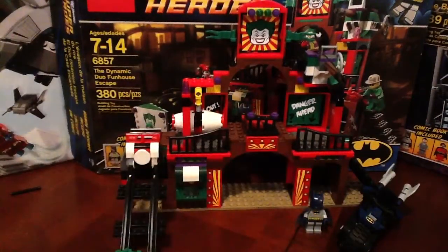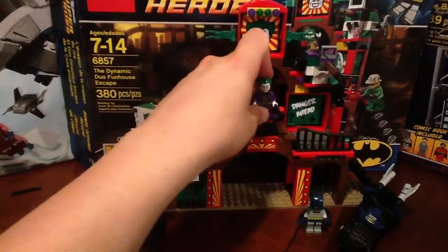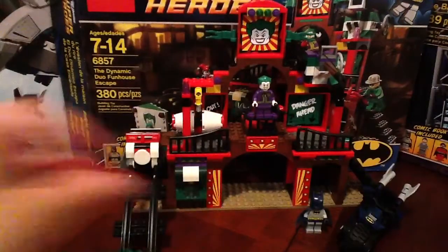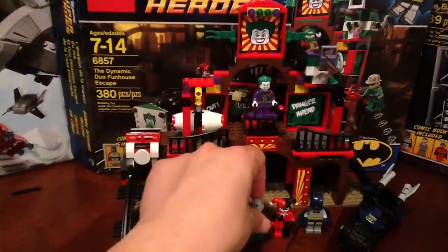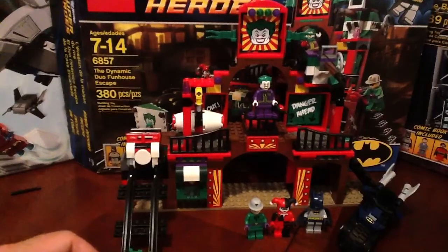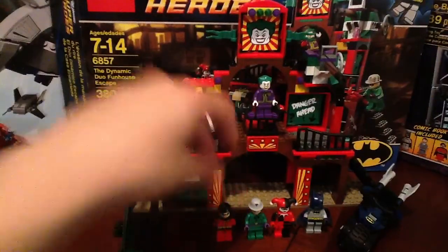It captures a lot of the spirit of the Joker, the Funhouse, the zaniness. It's just awesome. They did such a good job in this set. Plus the exclusive figures, Harley Quinn and the Riddler. These are the only two places you're going to get this stuff. So definitely, if you're looking for those guys, pick them up and you get this awesome set to go along with it.